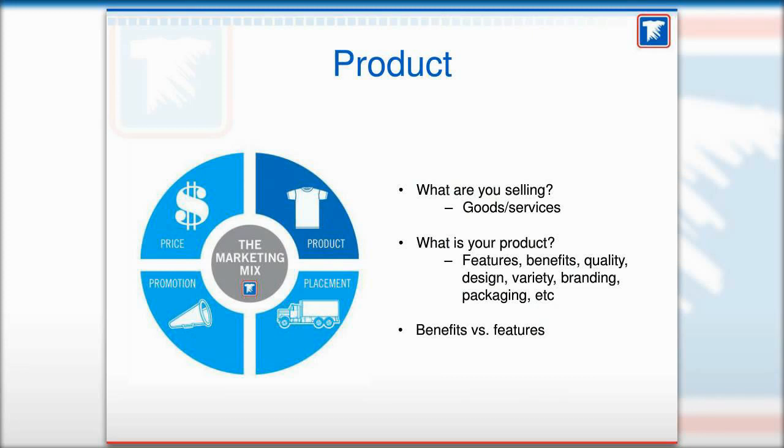And you're selling t-shirts. In this case, it could be both goods and services or just one or the other. If you're selling a stock line of t-shirts, you're probably just selling goods. If you're selling custom apparel, then you could be selling goods and services because you're selling the goods of the t-shirt, but also your custom printing service. So your shirts are basically made up of features, benefits, quality, the design, if you have a variety, and don't forget branding and packaging also. These are definitely part of your product and you don't want to overlook those.